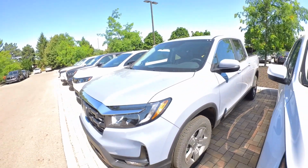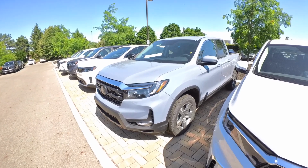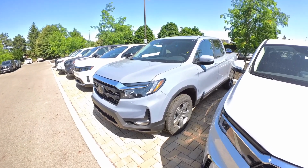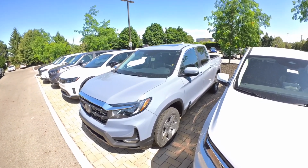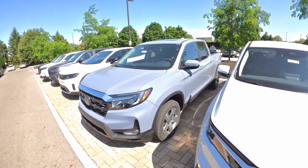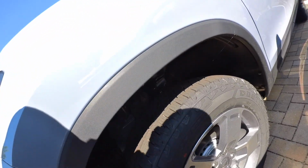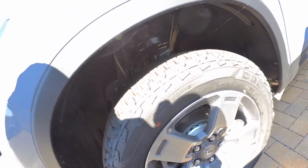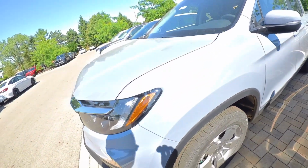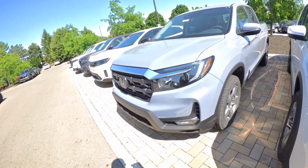I think I do like the color, actually. That's not too bad, and if I'm not mistaken, I think I actually had a Honda in this Sonic Gray color a while back. There is a sunroof up there, by the way. It does have the shark fin antenna on top. And let's see, tire wise, it's running what looks like a 245/60 R18, so they do have 18-inch tires on here. I think pretty similar to what the Tacoma has.